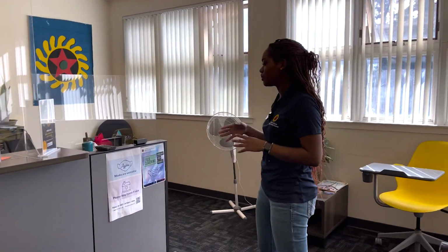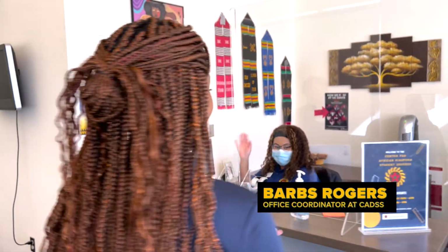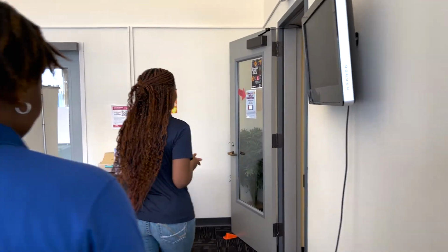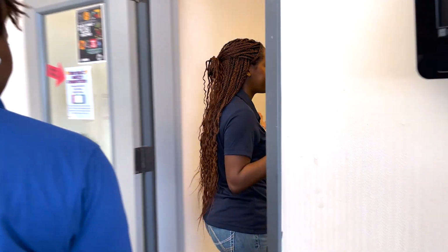Yeah, and this is where students check in when they come to the center. So we usually have them either swipe their ID or type in that ID number. And then at the front, this is also where students are able to check out cords, like if they need a laptop charger, something like that. And then we also have Barb, who is our office coordinator. And then this way is into the main portion of the center.